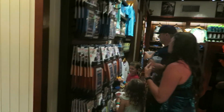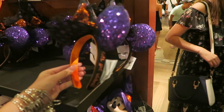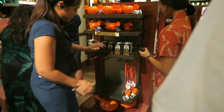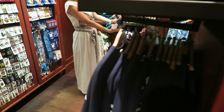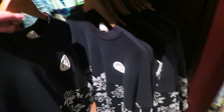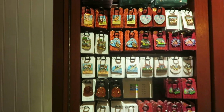It's so busy in here. Halloween key rings. Oh my gosh, look at these. I have not seen these. Oh my gosh, they're so cute. Minnie Mouse. They're obviously just setting all the Halloween stuff out now. They also have spirit jerseys and like a spirit jersey style rain mac, and a crop spirit jersey. And then this spirit jersey, which I'm gonna get, which is so cute. I don't actually know what's on the front. I'm getting this. And then you've got a load of other Hawaiian style bits and pins.